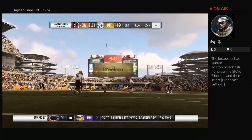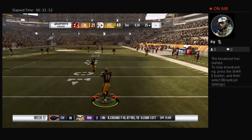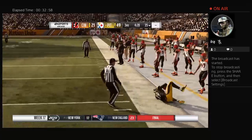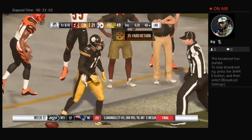Bullock out now to kick this one away. On the return, it's Juju Smith-Schuster. And an excellent return there as he's up to the 35 and make it the 40-yard line.